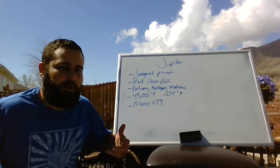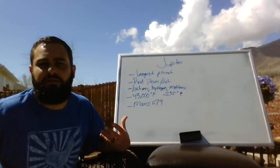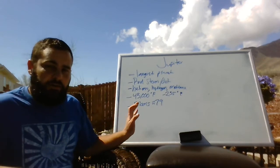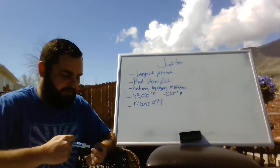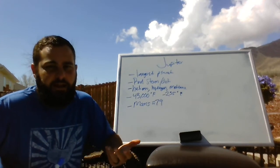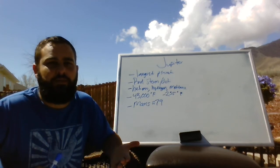The scientists sometimes don't think that certain things are moons if they're too small or if they don't have a consistent orbit around a particular planet. But as far as I want you guys to remember, it has tons of moons. And the reason I bring that up is because the moons are so important to the study of these planets. A lot of scientists think that these moons actually could harbor more life than the planets.